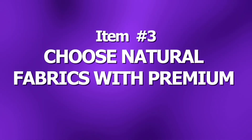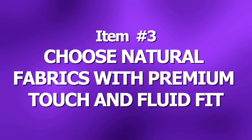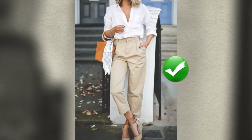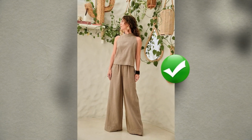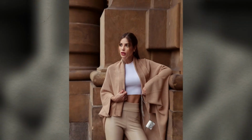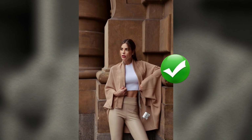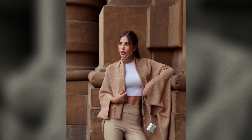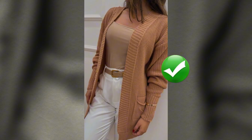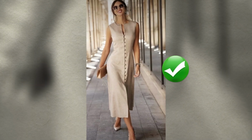3. Choose natural fabrics with premium touch and fluid fit. This is a secret I learned by observing truly elegant women. They know how to choose fabrics. Have you ever noticed how some clothes look expensive just by looking at them, even being simple? This has a lot to do with the fabric. A basic dress in a fluid fabric with good fit can look much more expensive than a piece full of details, but in inferior quality fabric.